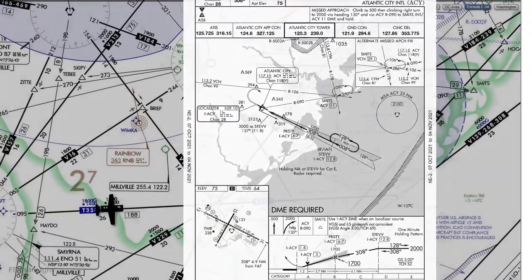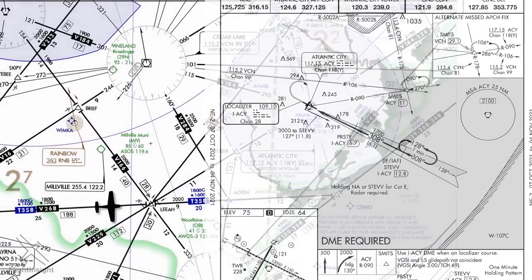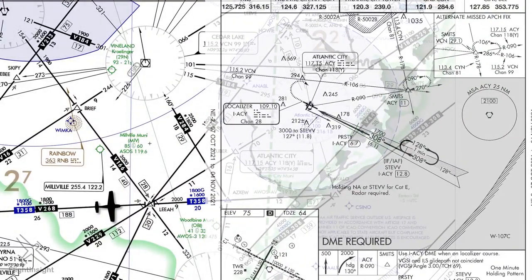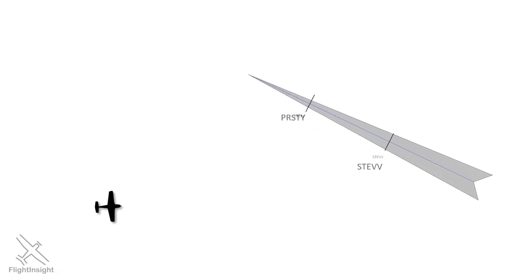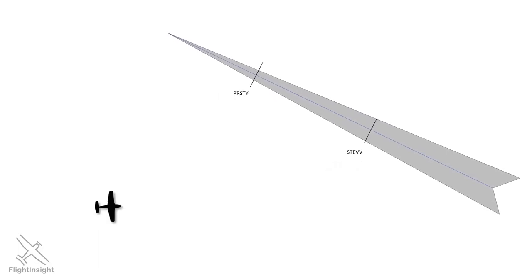Now from here, several things can happen. The controller will either assign us vectors to final or will tell us to proceed direct to the initial approach fix. Let's look at the first scenario, getting radar vectors. The way this works is that the controller sees us on their screen and will assign us headings and altitudes, or vectors to fly, in order to align us with the localizer for the approach. The controller has strict rules on how they can do this.